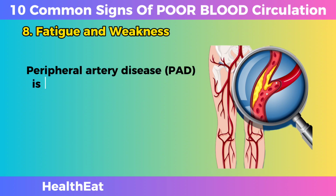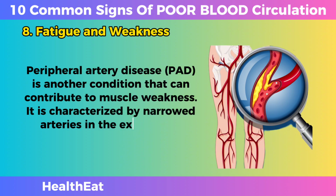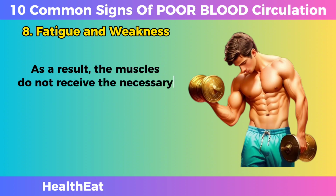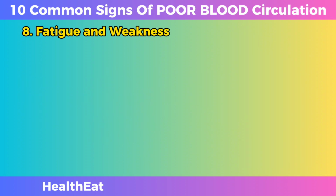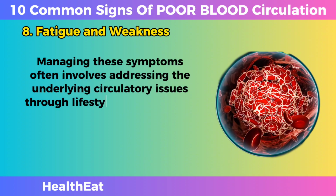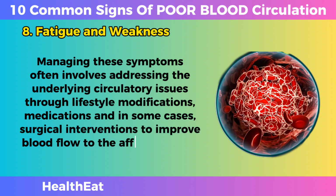Peripheral artery disease (PAD) is another condition that can contribute to muscle weakness. It is characterized by narrowed arteries in the extremities, reducing blood flow. As a result, the muscles do not receive the necessary oxygen and nutrients, leading to symptoms like cramping and fatigue, particularly during exercise. Managing these symptoms often involves addressing the underlying circulatory issues through lifestyle modifications, medications, and, in some cases, surgical interventions to improve blood flow to the affected areas.